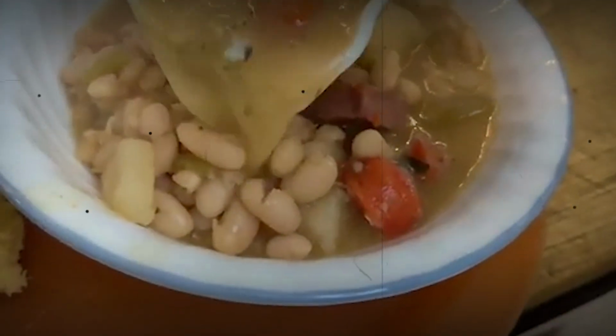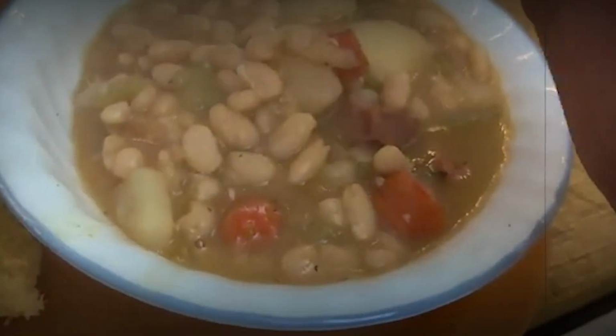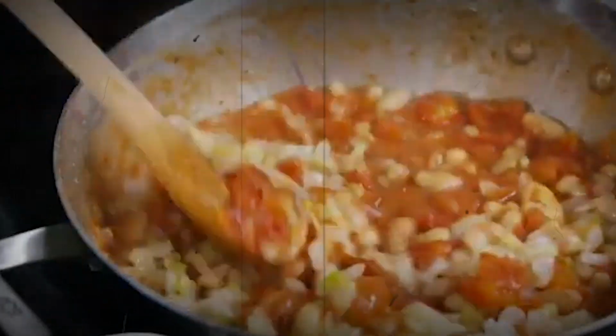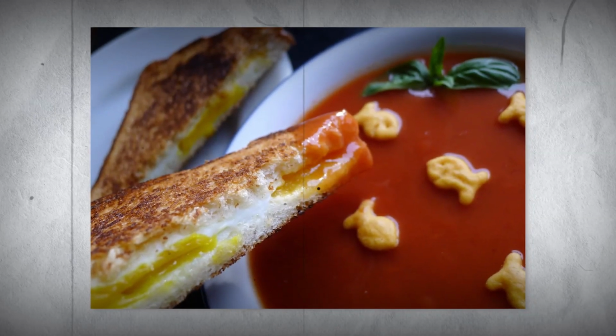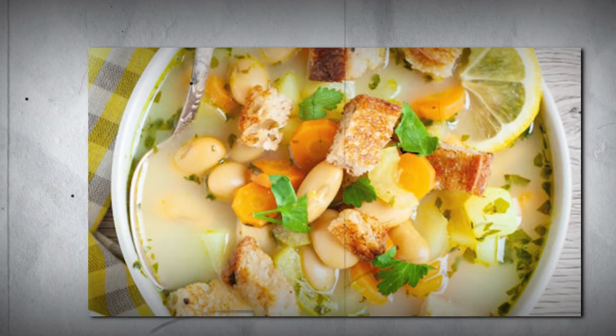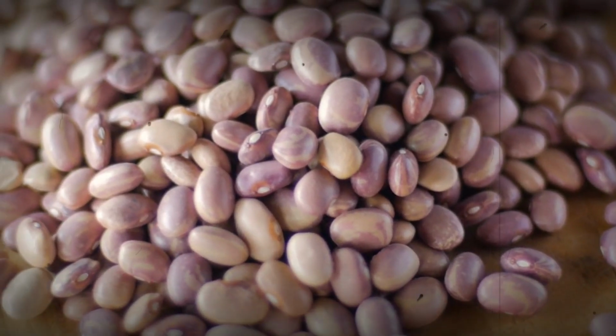Beans, inexpensive and protein-packed, were a pantry staple, and transforming them into a thick soup was a way to stretch limited resources while still enjoying a warm, comforting start to the day. The beauty of Depression bean soup was in its simplicity and adaptability. Families used whatever dried beans were available: navy beans, pinto beans, or Great Northern beans, all easy to store and cheap to buy in bulk.